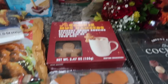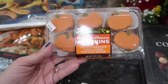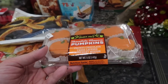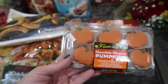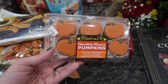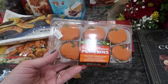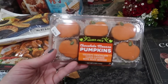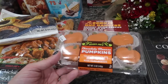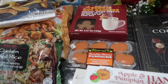So I grabbed that. Got some chocolate mousse pumpkins. I've never gotten these before, but Vanessa has, and she always raves about them, so I got them this time. It says velvety chocolate cakes layered with silky mousse. It's so little and tiny though, so I figured maybe since I'm doing lunches for the kids all this week for Thanksgiving. Oh no, wait. Oh man, today was their last day. This is Friday. They're off all week. All right, well, they're off all week next week. So I'll make this a fun little treat for them during the week that they're home for Thanksgiving. So I'm still gonna make them fun lunches. Actually, they're gonna eat more being home. So they will enjoy that.